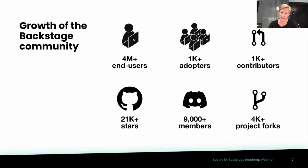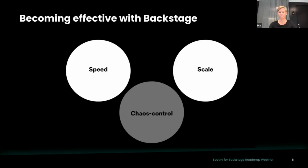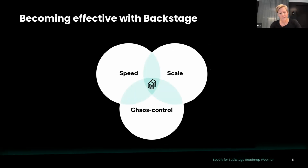Now, let's look at how an adopter can become effective with Backstage. This is how we talk about the Backstage vision. Backstage solves for speed, scale, and chaos control. However, I would like to share with you the 3 strategies that we have been using over the years and that we're still using, which of course a Backstage adopter can also leverage in order to increase their effectiveness in their organizations.